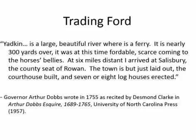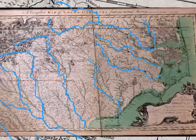Travel was very different back then than today. 6 miles distant, we arrived in Salisbury, the county seat of Rowan, so this is a big town. It had just been laid out, the courthouse was built, and there were 7 or 8 log houses. Big town. This is Arthur Dobbs, 1755.